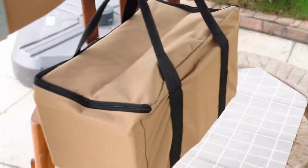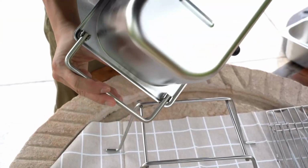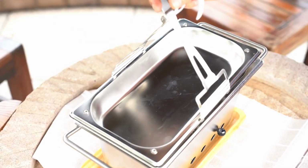Tired of coordinating group camp meals? Simplify solo outdoor cooking with the compact, versatile MeTime barbecue grill. This all-in-one unit lets you barbecue, fry, boil, braise, simmer, or smoke. Perfect for whipping up everything from breakfast to dinner.